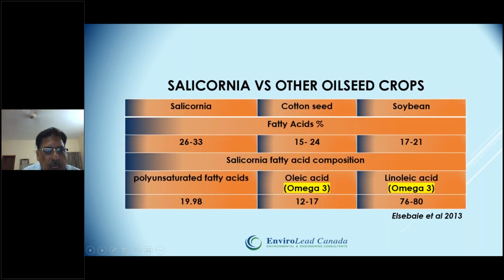Okay, the next one is another way of looking at that. I have compared Salicornia with cottonseed and soybean. Salicornia has 26 to 33% fatty acids, cottonseed has 15 to 24, and soybean has 17 to 21. The majority of these oils are unsaturated oils, oleic and linoleic acids, 12 to 17% and then 76 to 80%. Then how can we market it?